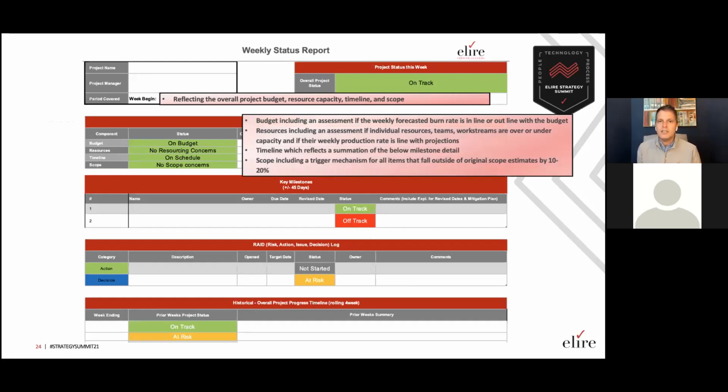Budget should definitely include an assessment if the weekly forecasted burn rate is in line or out of line with the budget. Resources can include any sort of concerns around, you know, that capacity that we talked about, and if the burn down rates are being achieved. And then, of course, timeline and scope, it's all about really understanding if these key milestones are being achieved. And of course, scope should really talk about if something is falling inside or outside of original scope estimates by a certain amount, because it might need to go up and get approval.